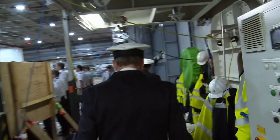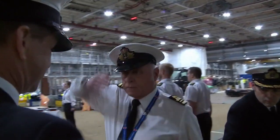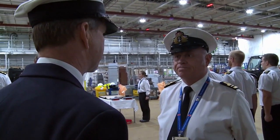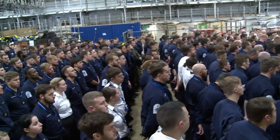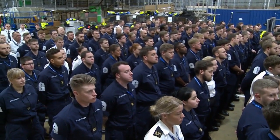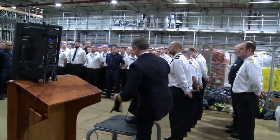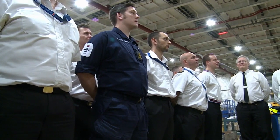HMS Queen Elizabeth Ships Company! It's December 2016, and sea trials draw near. HMS Queen Elizabeth Ships Company, muster for your clear lower deck, sir. Thanks, number one. The target date for departure, March the 10th, is in less than 2 months. Everyone's looking forward to the big day. It's been a long time coming. But just before Christmas leave, the captain calls everyone on board.